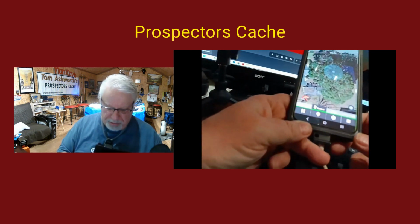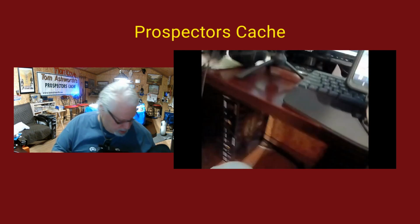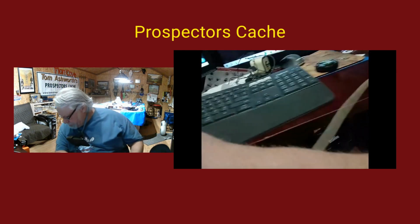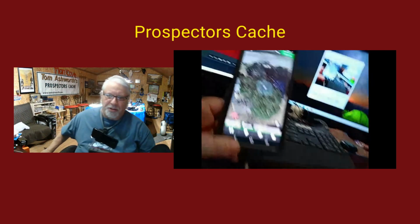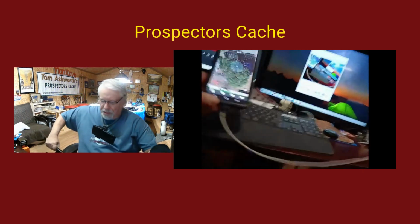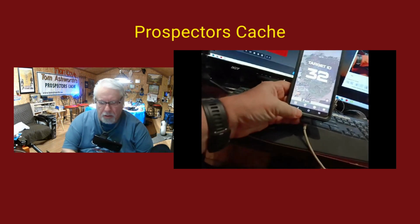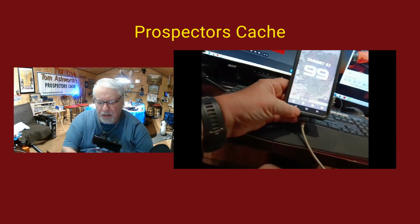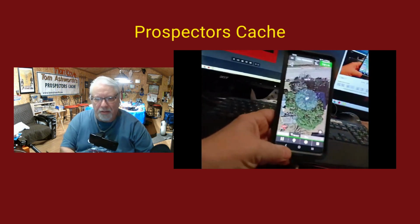But basically, I've got it set up now in a mode that it will. I'm trying to get my search coil down here on the floor and set the phone in my lap at the same time. You'll see I'm sweeping a quarter in front of this thing. If you sweep it in front of it 8 times, it'll mark the target ID on the screen.